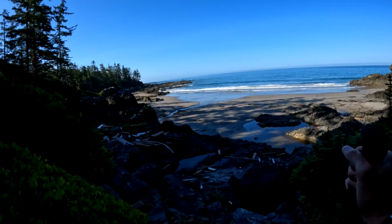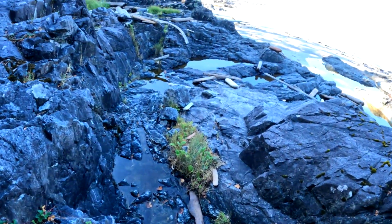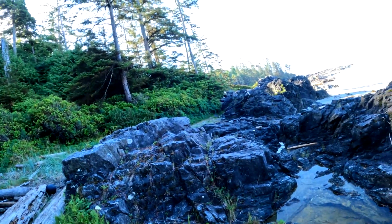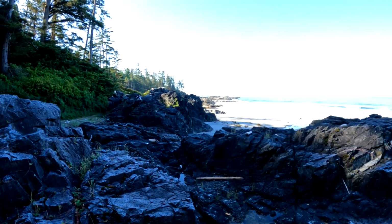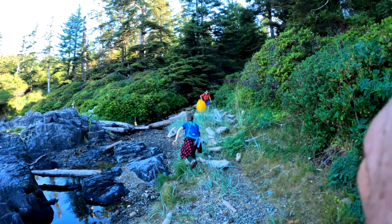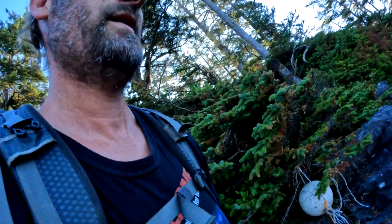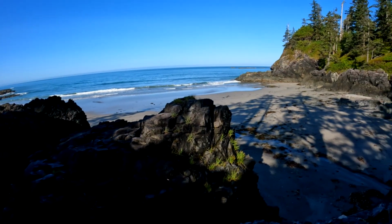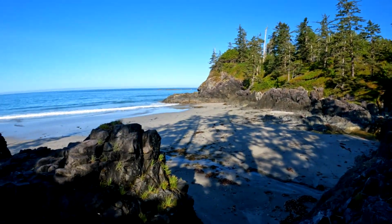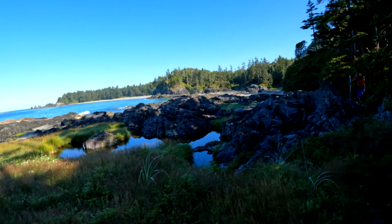There we go. Yep. Past the beach, the trail section, Third Beach. A little bit rugged, we're just on the shelf. View, pretty sweet. Super pretty. There's our old campsite over there.